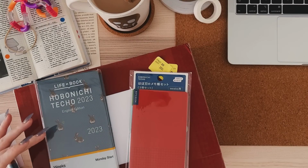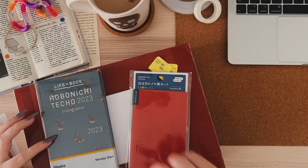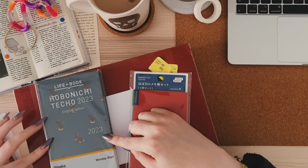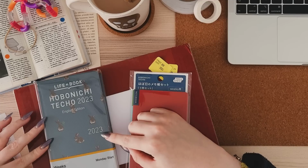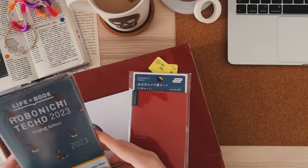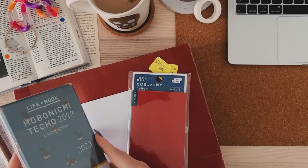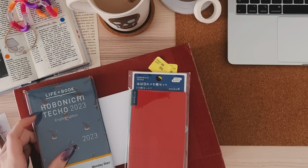I did already open this envelope just briefly to check that my Weeks was okay because I've seen an increasing number of people have quality control issues with their Bunny Weeks, with the back cover being bigger than the front cover and everything being quite wobbly. From a glance mine looked okay, but I'll open it up in a second.